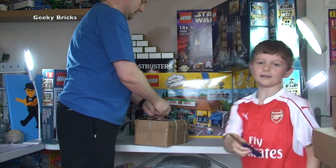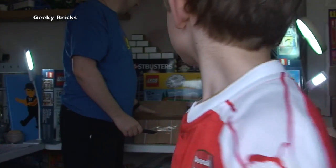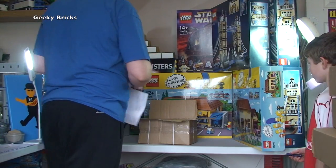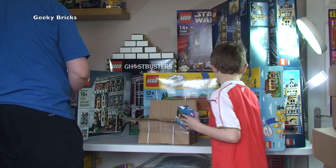Careful. We've even got a little penknife which he's showing you there for his birthday. Doesn't look sharp, but it is very, very sharp. Yeah, he knows he has to be very, very careful with it as well. That is not very good. Don't show everyone because that's not good at all. Can you just keep my knife there?